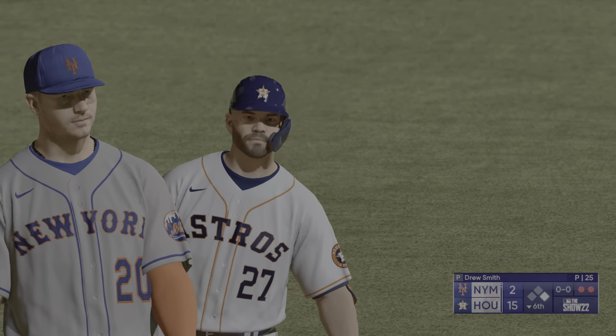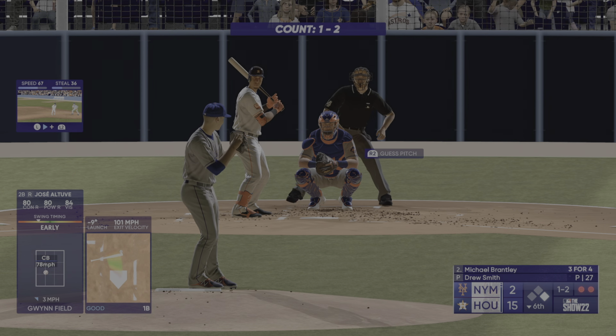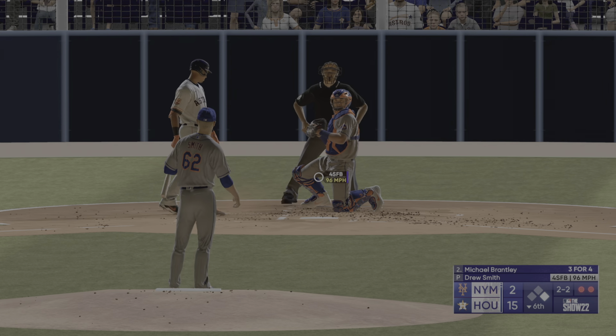Well done. Drives in the run. He wasn't able to elevate it, but he put a great swing on it. Right on time, good balanced approach, and just blasted it through the infield. And Michael Brantley is going to come up to hit.